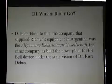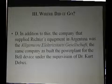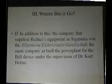But looky, looky. When Richter worked in Nazi Germany on this plasma research, look who he worked for. The Allgemeine Elektrizitätsgesellschaft. The same company that built the power plant for the Bell. And incidentally, he's working for this company that built the power plant for the Bell at the same time. And therefore, that would have meant he was working under Dr. Kurt Davis. Looky, looky.